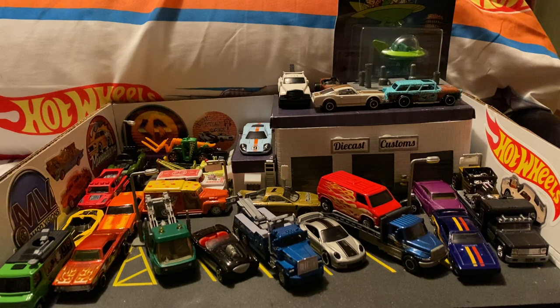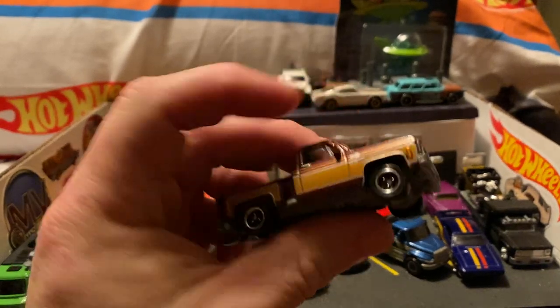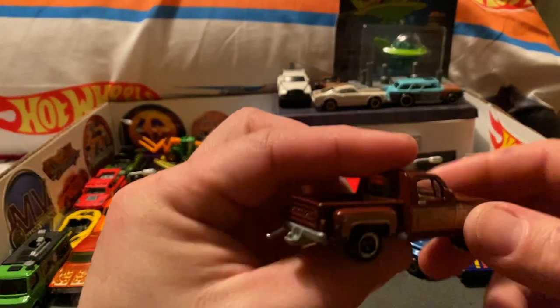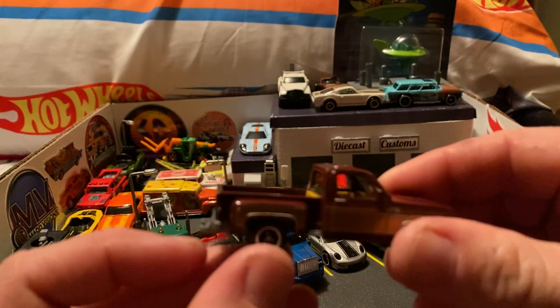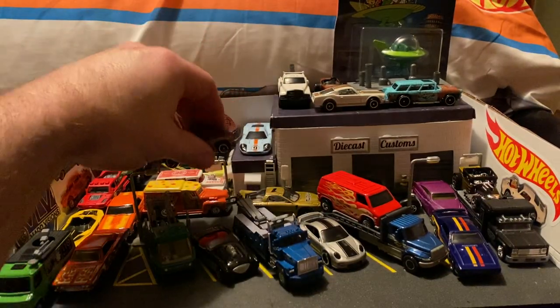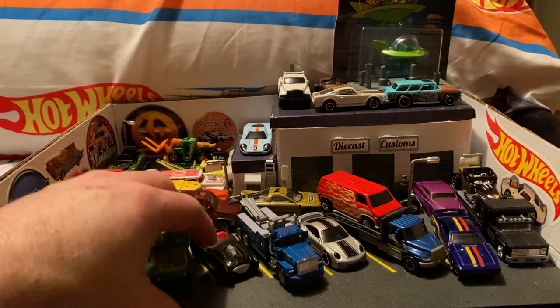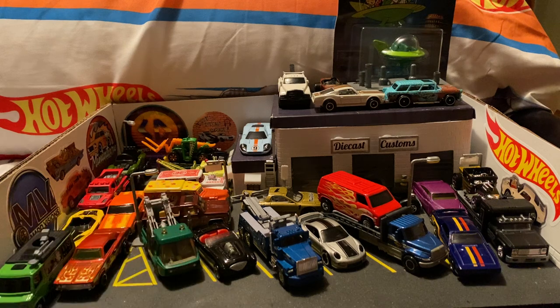Oh, wow. 75 Chevy Stepside pickup. Look at this, guys. That brown and gold, that thing freaking pops. It's got the trailer hitch. That's definitely cool. I think I might have a U-Haul trailer or something that I can hook on the back of that. We'll figure out something cool for it, for sure. Definitely sweet. Man, he did a good job. He knows my taste. Guy's got some awesome stuff.